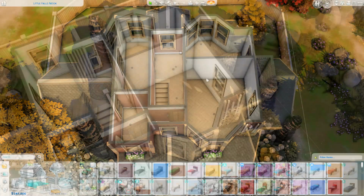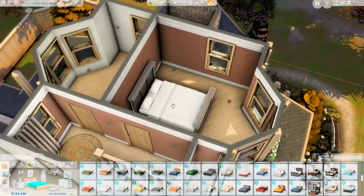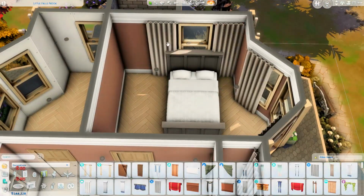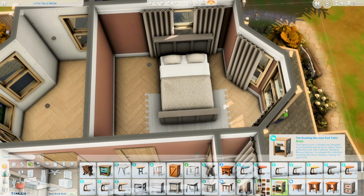I do start with the master bedroom though, which is unusual for me because I normally end with the master bedroom, so I don't know why I started with this room. I'm not going to complain. I mean, it's a lovely room. It's got a nice bay window here. Again, it's a nice size. It's not too big, it's not too small, but it works.